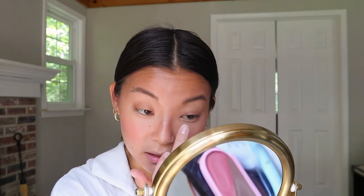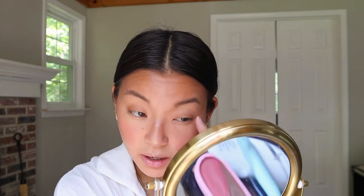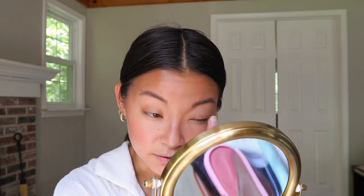Okay, so that is one eye done. And I love multi-purpose products like this. You can even use a blush on your eyelids. I think that'd be a very pretty look.